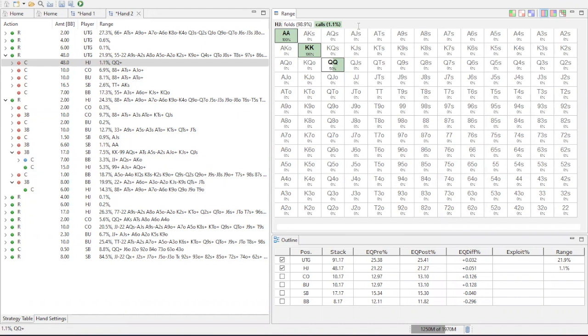Yeah, that's a very good point. If it was close, I think we could advocate. Queens is obviously close since it's doing it some of the time and not doing it some of the time. If we look at ace king suited, you can see that ace king suited would actually lose 145,000 at equilibrium. I think that's too big of a loss to take.